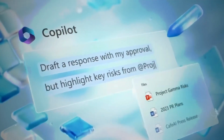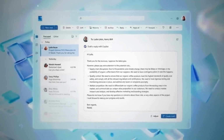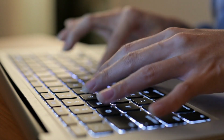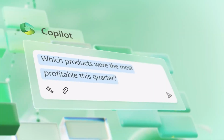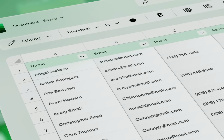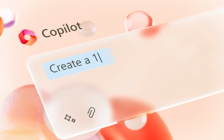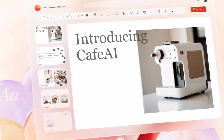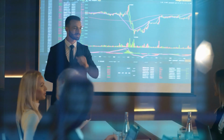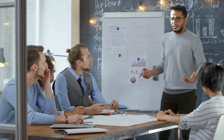It can analyze data, making sense of complex information and turning it into actionable insights. Say farewell to hours spent poring over spreadsheets. Copilot can handle the heavy lifting, allowing you to make informed decisions easily. When crafting compelling presentations, Copilot is your creative partner in crime. It has a knack for turning data and ideas into visually stunning slides that captivate your audience. With Copilot by your side, you'll be delivering polished presentations that leave a lasting impression.